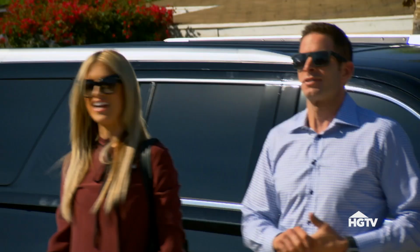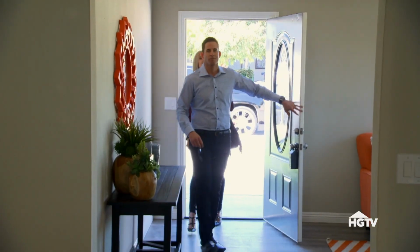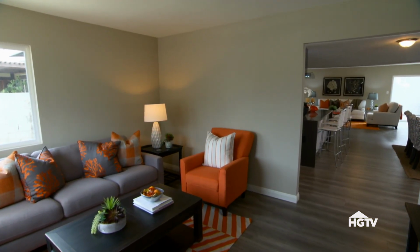I must say this house has some curb appeal now. I know, it's actually nice. Actually, it looks like a living room. Looks really nice. That fireplace was huge. It was. See, now it can be staged as a formal living room. You know what I like?